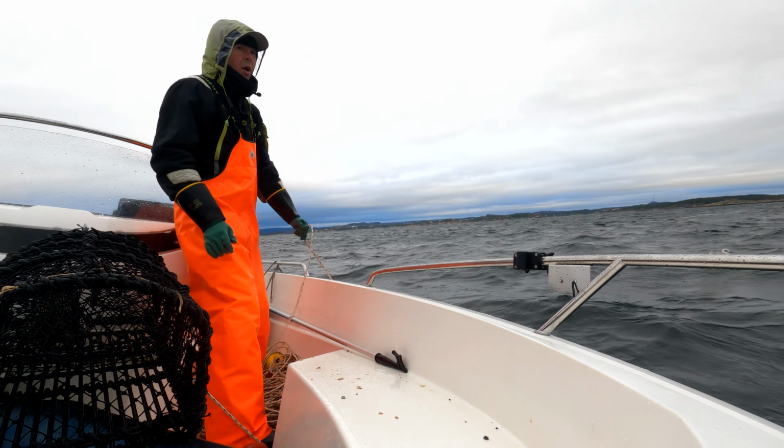Okay, coming up on pot number 3. I don't know if I forgot to say, but they've been soaking for 48 hours. Nope, just crabs. And no keepers either, so we're heading off to the next one.